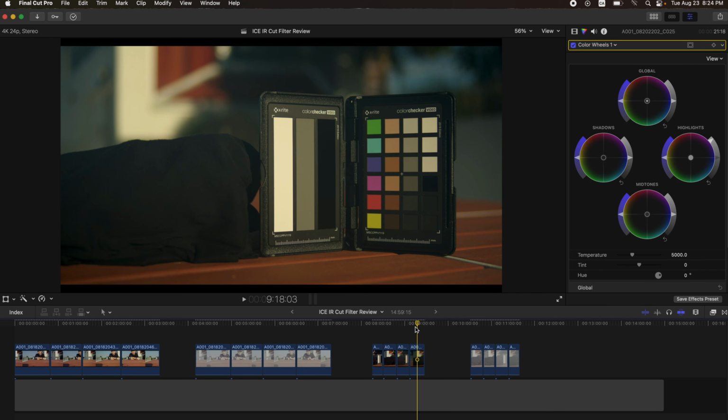That's why we highly recommend using an IR cut filter if you're in situations like this a lot of the time. Let's say you're filming outdoors a lot and you use a lot of strong ND filters, you should be able to notice the IR pollution already if you do that a lot. So this is probably the easiest, most convenient and most efficient way to get rid of IR pollution if it happens on your camera.